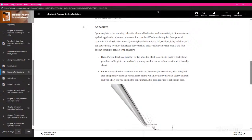Cyanoacrylate reactions can be difficult to distinguish from general irritation, so you're going to have to do a little bit of investigation. An allergic reaction to cyanoacrylate shows up as a red, swollen, itchy lash line.